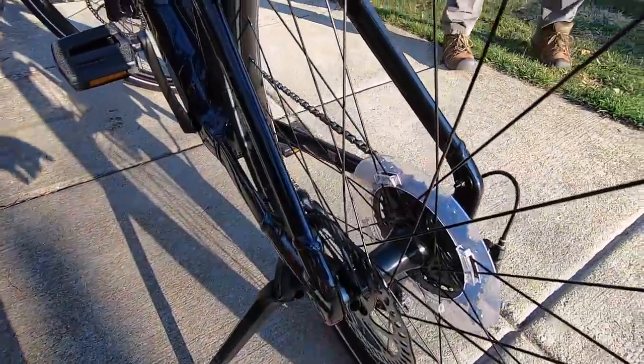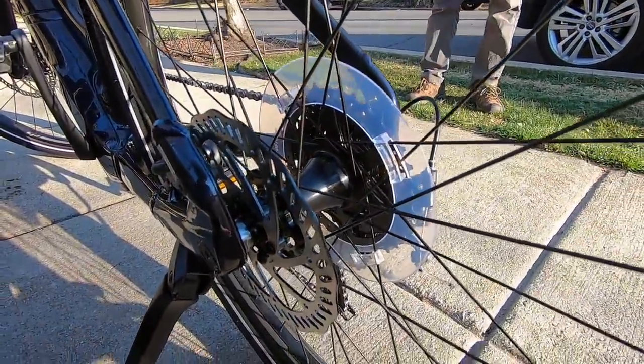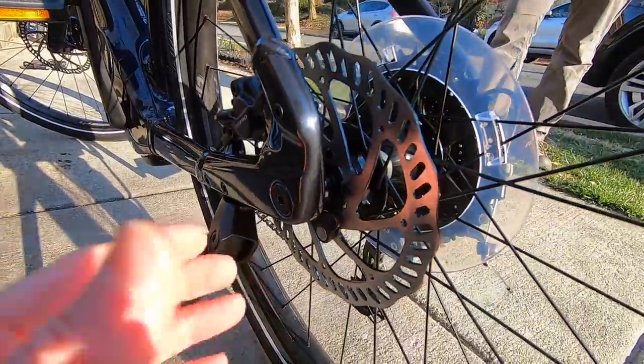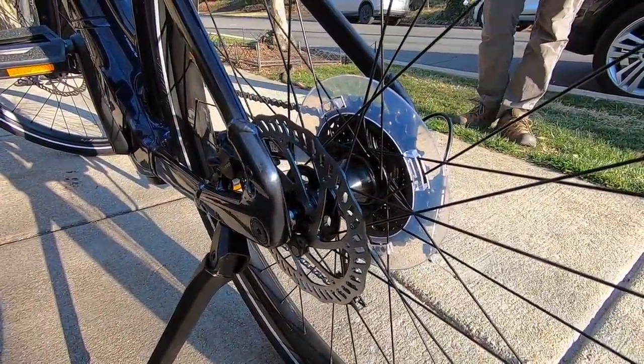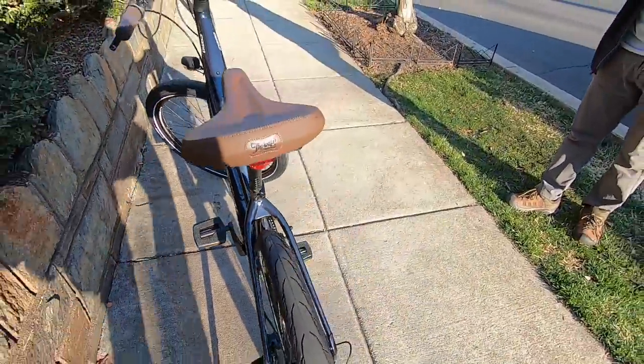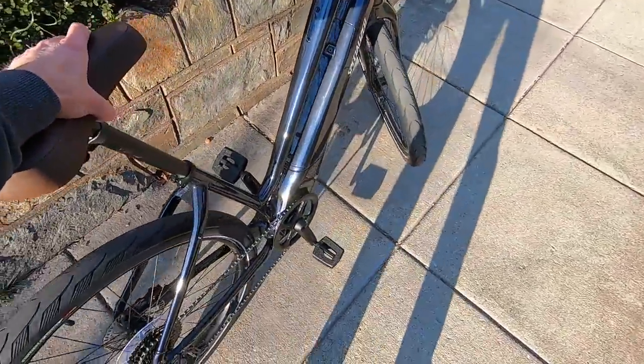It's actually built onto, there it is. Right there. See that thing? It's a little magnet. It's connected to the disc brake rotor. So it's really tucked in. It's not going to get bumped out of place. So the motor measures rear wheel speed, pedal cadence, and pedal torque.